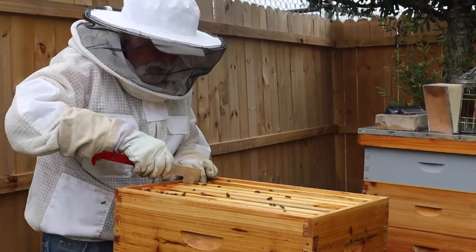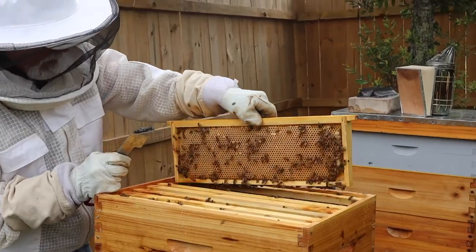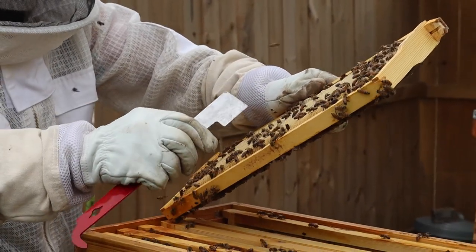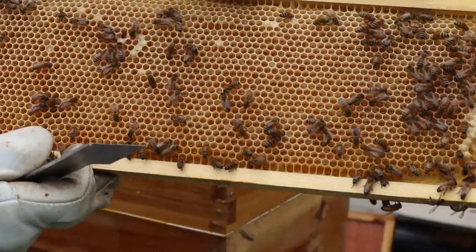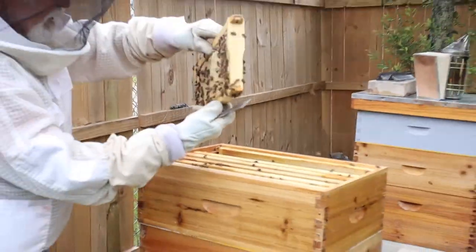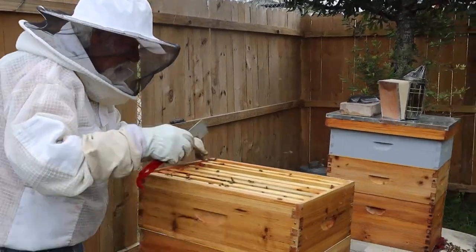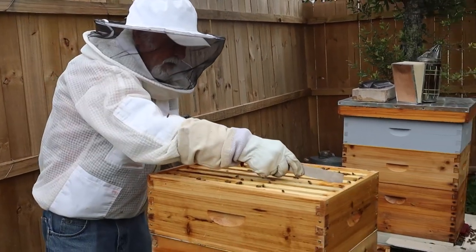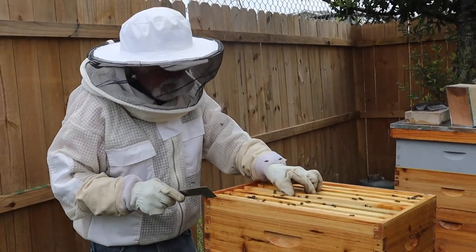Okay. Let's see what we got in this next one here. Not as many hive beetles in this one as there were in that one over there. That's good, and it's full of nectar. Once again, full of nectar down in there. Both sides are full, but it's not capped, so it's not ready. It wouldn't be ready to harvest. I don't really see much capped in here. I'm going to leave it. I'm not going to take any more out right now.